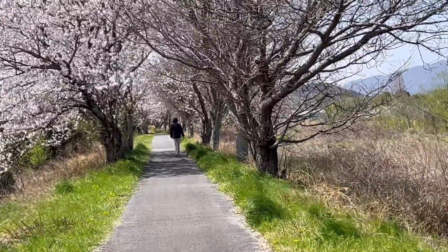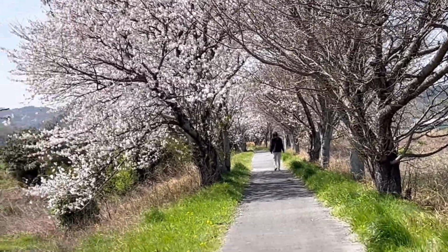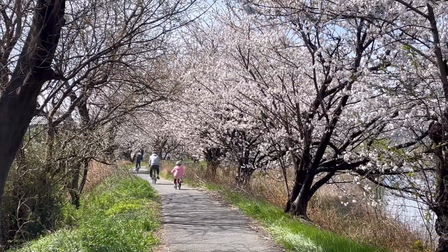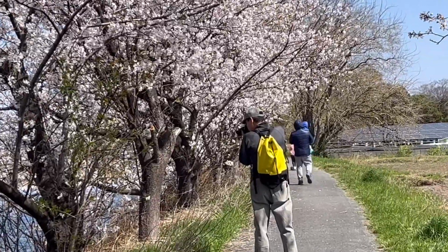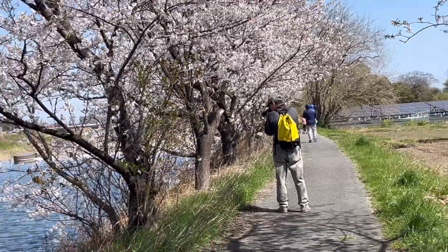Maganda rin ang lugar na ito para sa morning walks and exercise. Perfect din for biking with the family. And even camera perfect for photographers and the likes.